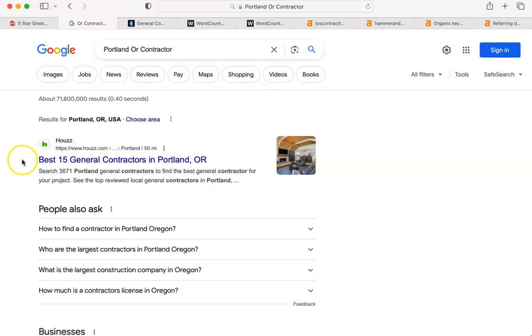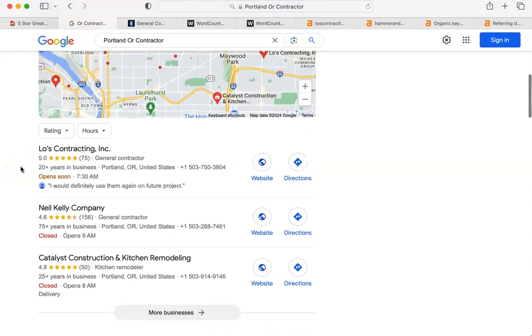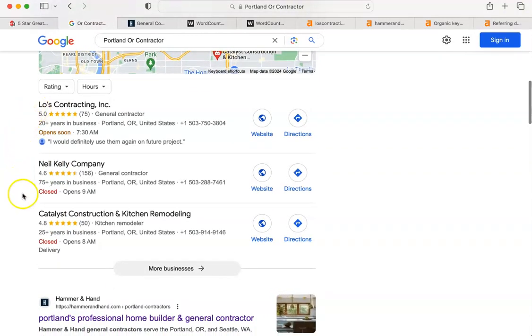Now, the first thing you're going to find at the top of a Google search is the paid ones. House, the referral and catalog website, is at the top because they paid for something. Below that is the map pack. You're right there because you have the smarts to go and fill out a Google business profile. It's great that you're there. These three folks have filled out a Google business profile. Make sure that you keep that up to date because that is very important.